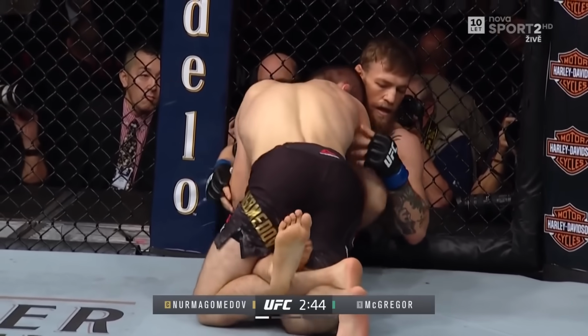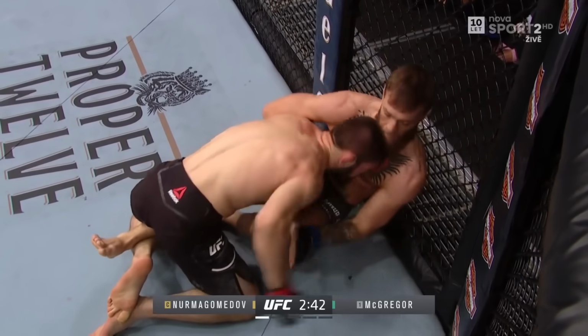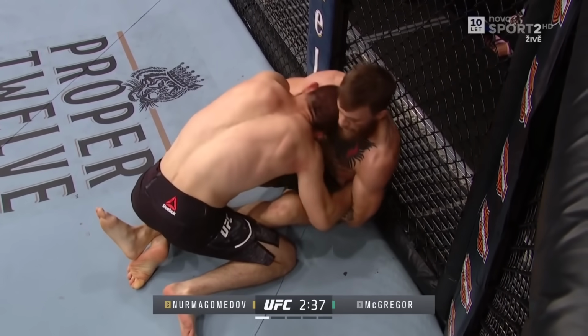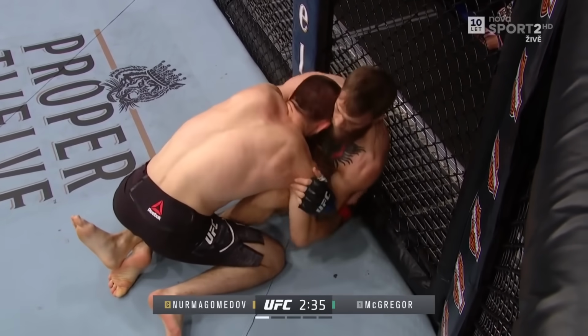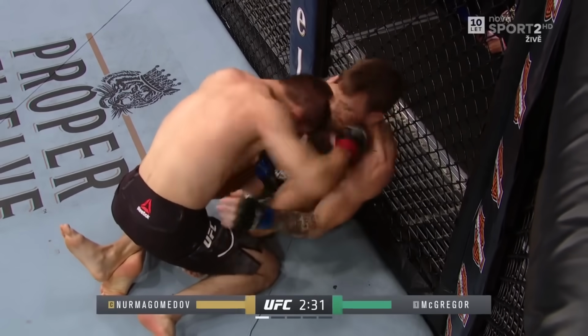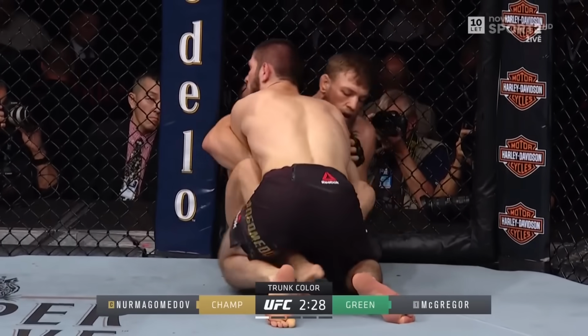This is what you got to do to Conor early, though. If you're Khabib, you have to do this early. You can't try to give him all the rest he needs in the first couple rounds. That's when Conor's the most dangerous. Couple right hands have landed for Khabib. His first strikes of the fight. McGregor trying to control his breathing. Ate a big right hand there.